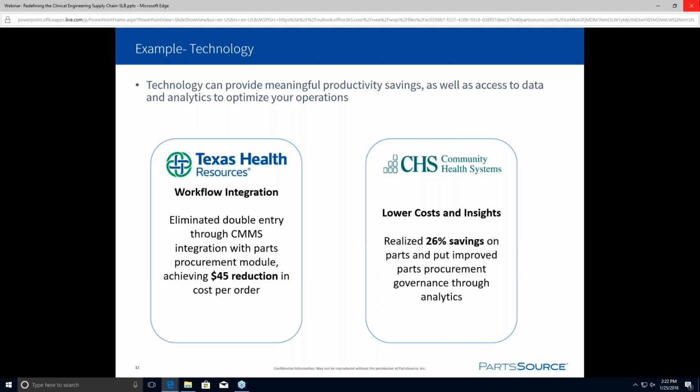They were actually able to eliminate the double entry that was happening with their parts entry through their CMMS work order system. We did an integration with the parts procurement module, and they were able to achieve a $45 reduction in cost per order.